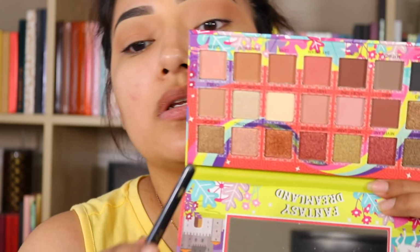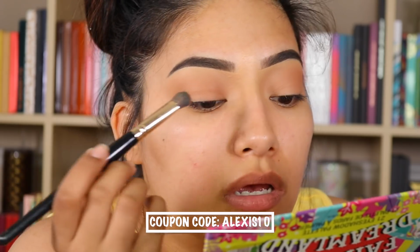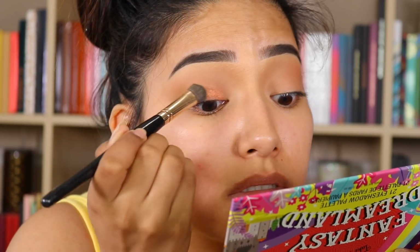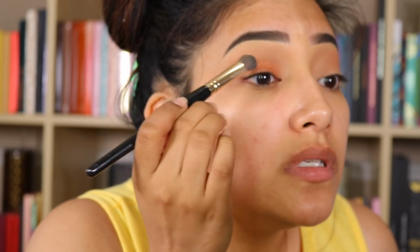So now I'm going to pick up Imagination, which is that color right there. I want to pick up that shade. And I'm just going to pick it up on an LA Girl 201 brush. And I'm just going to lightly dab this. We're not going to be so precise with it, like, oh, we have to make this perfect. Lap this color on.